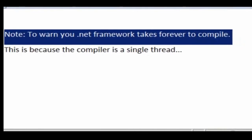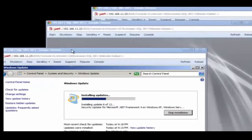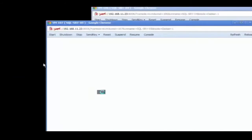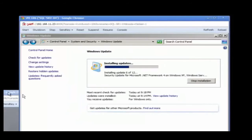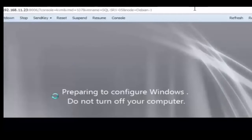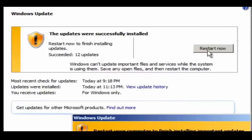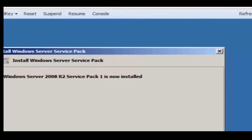To warn you, the .NET framework takes a long time. This is because the compilers are a single thread in Windows, unlike Linux, where you have multiple threads that you can spread over CPU cores, and you actually even run them on video cards. It's a single thread, so it does take some time to install. You're wondering what it's sitting there doing all this time, but it's actually just compiling the updates. Now we're going to install.